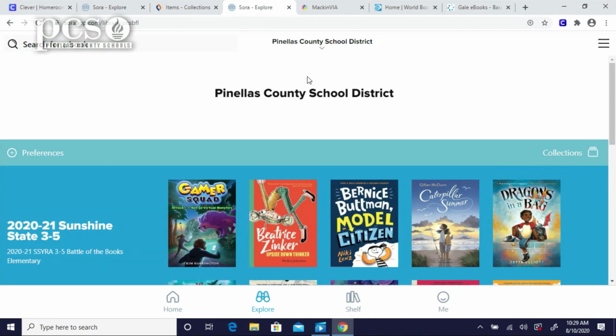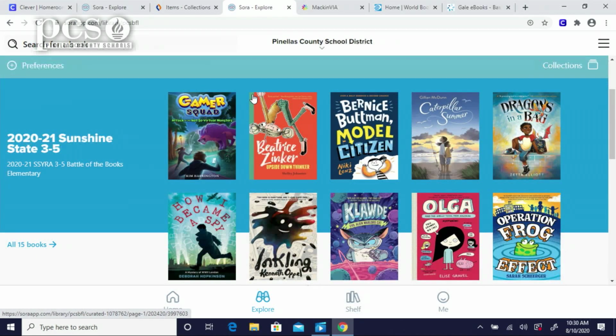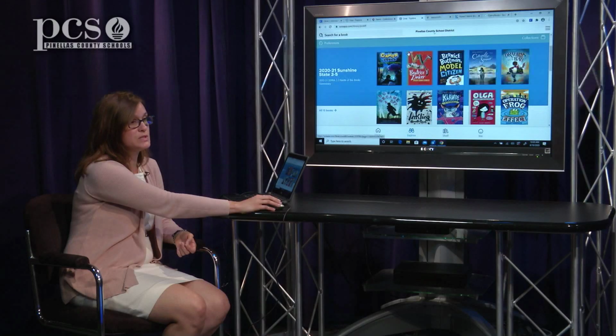So once you open Sora for the first time, it's similar to what we had to do with Destiny Discover. You have to search for your school. And so for this, I searched for Joseph L. Carwise Middle School again. And here you just get the digital ebooks and audiobooks. There are no physical books that will be listed here.